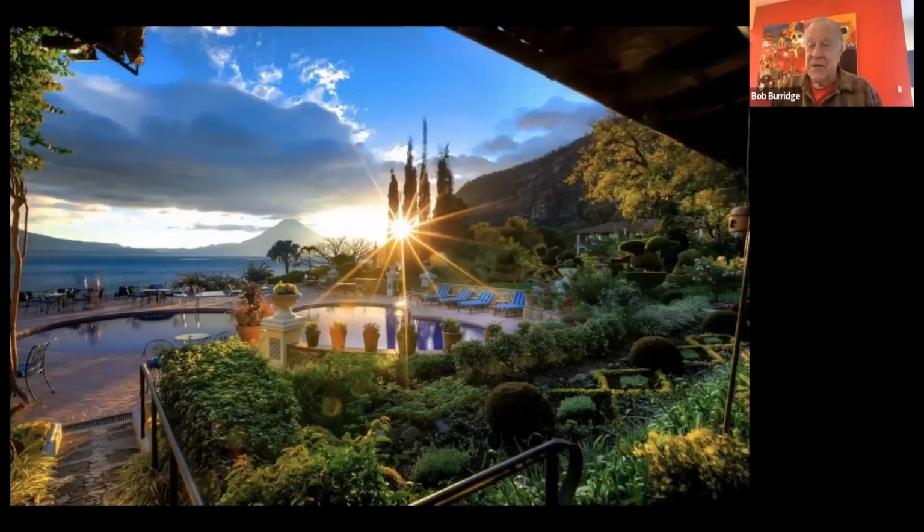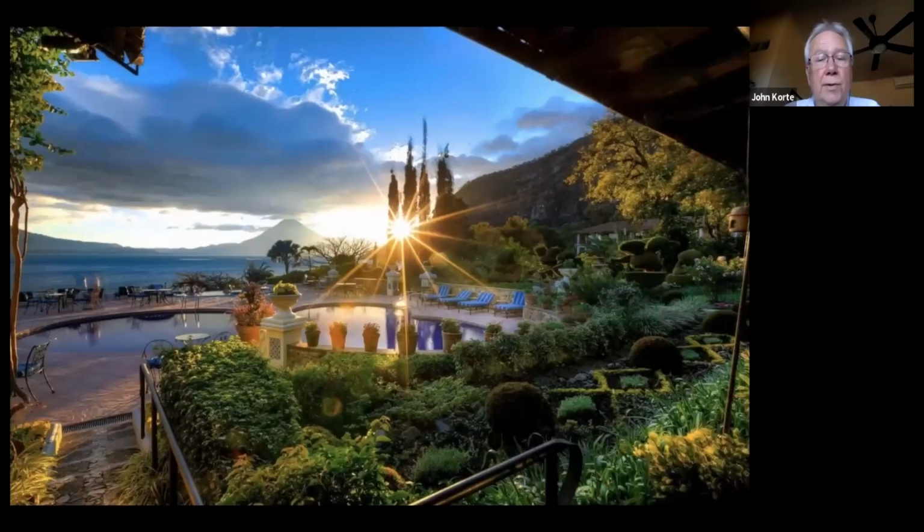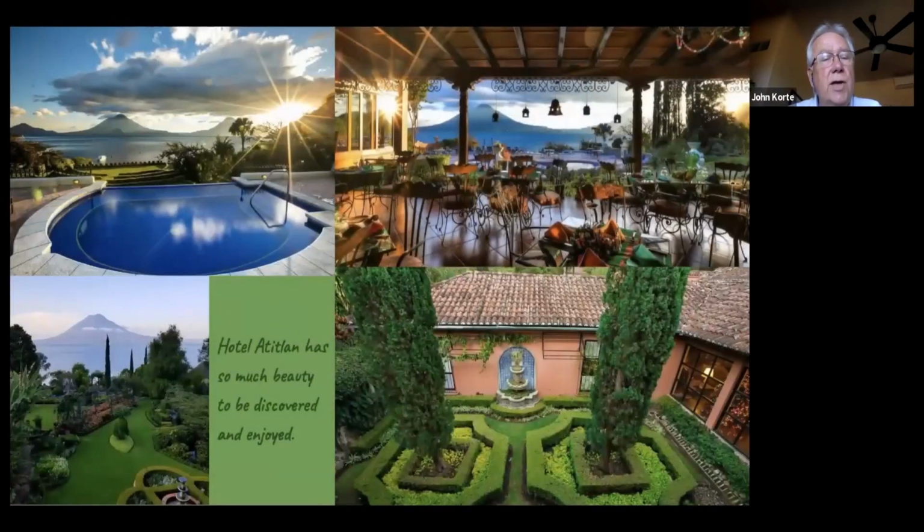The accommodation. And what you're looking at there is the hotel pool, which is right off the terrace, the dining terrace, which is an outside dining terrace. And then just beyond the pool, you can barely see it, is the jacuzzi. It's a huge, huge jacuzzi.